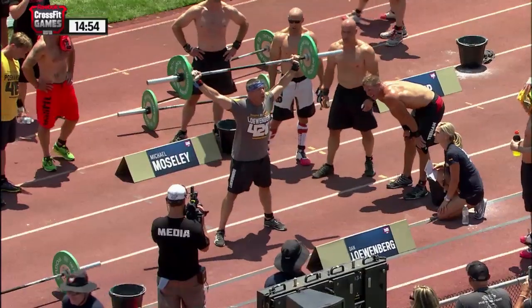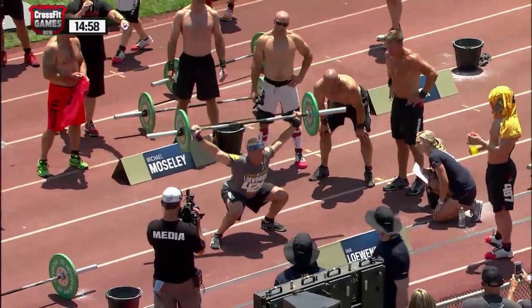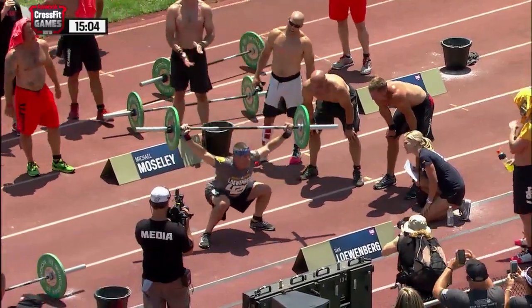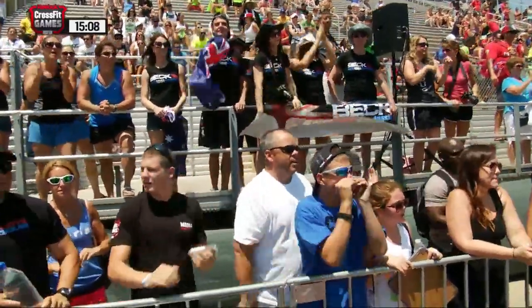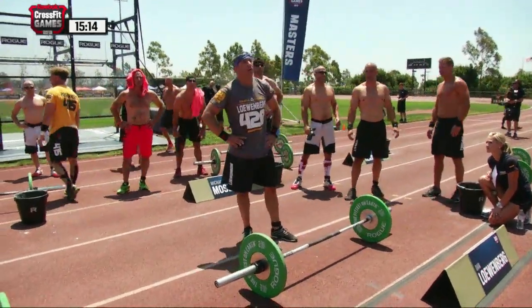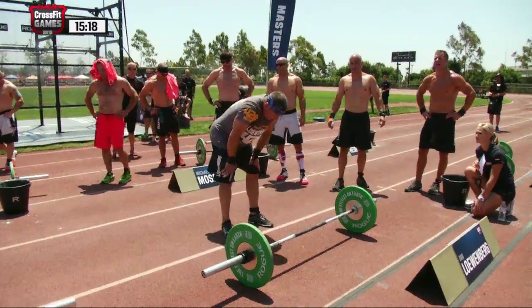Dan Lowenberg from CrossFit Milford. Another athlete that employs that wide stance on his overhead squats and a wide grip. And fatigue starting to set in, shoulder starting to give out. Not able to maintain that weight overhead. He's got several other athletes and the crowd behind him, cheering him on, pushing him hard.